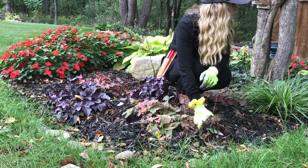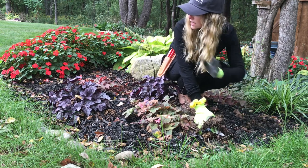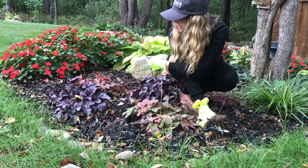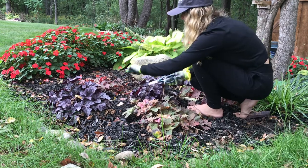I kind of wanted to put the wildberry heuchera here instead. I think it would look better with this wildberry. So let's get this cut back and keep moving.